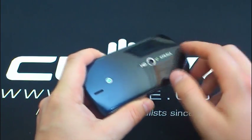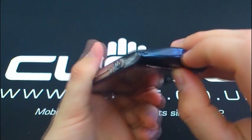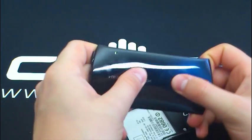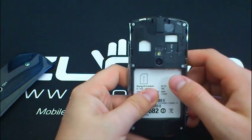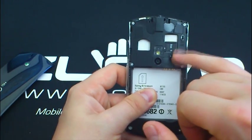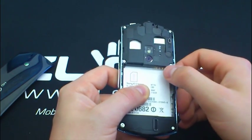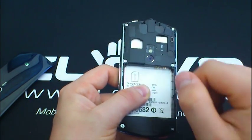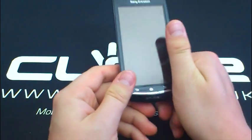We've got this midnight blue back cover. We just remove this. First of all, it feels quite plasticky, but don't be worried, it's quite strong. Then we've got a micro SD slot with an 8GB micro SD card included. Here is obviously where you put the battery. We've got the camera, and then your SIM card will fit in here like so. You can expand this up to 32GB. It comes with the 8GB card, but you may wish to replace that if you want more memory.